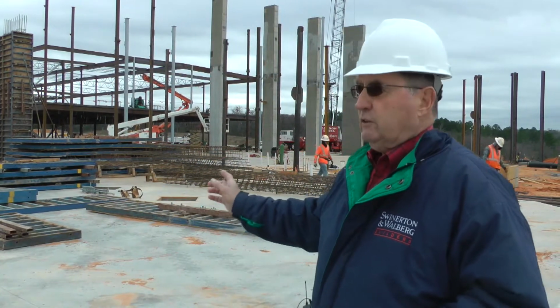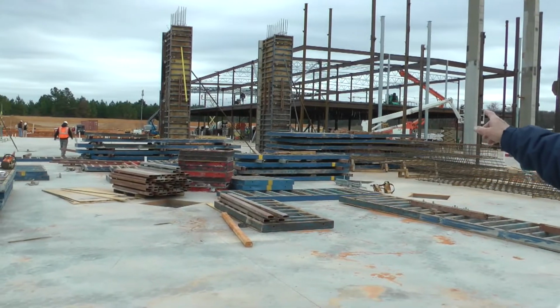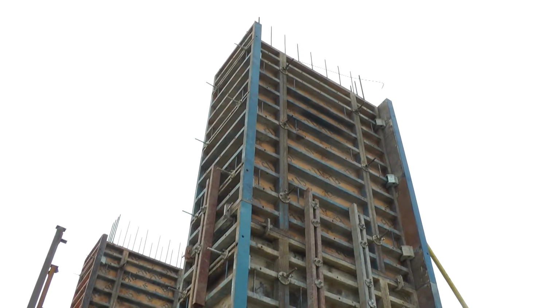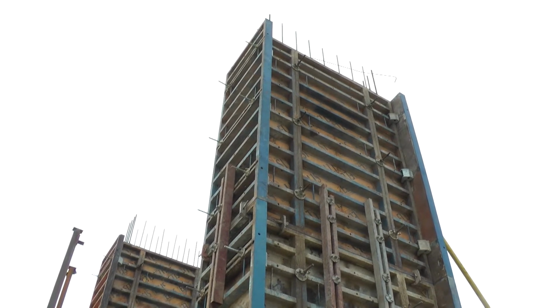If you can swing back around to this way, you'll see these columns are forming, those concrete columns. Those will be a lot taller. That's just the first pour. The second pour will take them up over 40 feet. Come on around to the left.